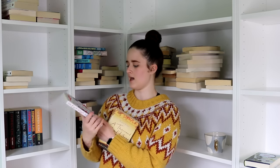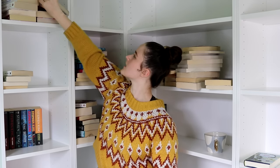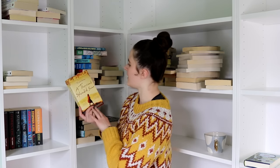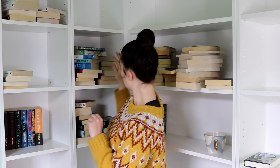Okay, then we have The Course of Love by Alain de Botton, and that one can go in the romance section. And then A Thousand Splendid Suns by Khaled Hosseini, absolutely incredible book, could be considered for my favourite shelf, but for now I'm going to put this one in contemporary. Okay, we are almost at the end of box number one, so hooray!